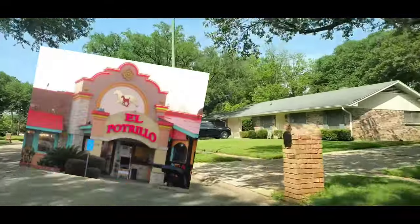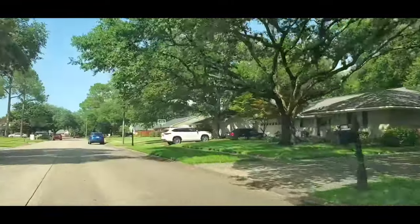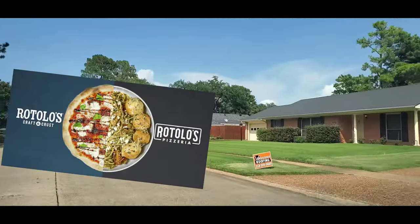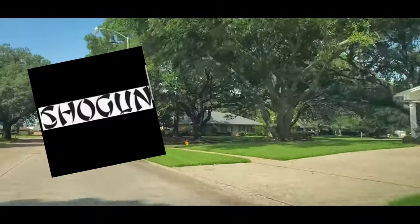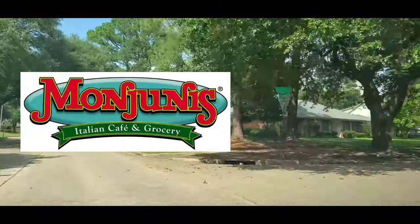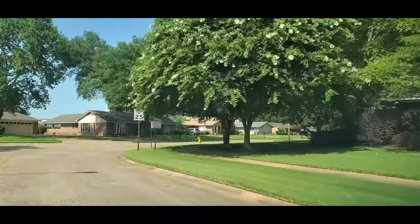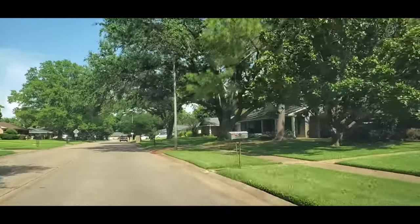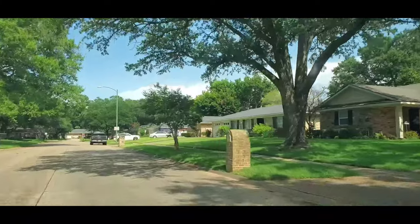Chili's, El Patrio, Carrabba's, that's an Italian place. Gibbon's Fine Grill, Rotolo's Craft and Crust, Frank's Pizza, Shogun, Olive Garden, Mangiuni's, Imperial Cafe, First Watch, the daytime cafe. There's so many restaurants that are just really within minutes of this subdivision that's just like tucked away in the middle of all this, but you know, super private and quiet.